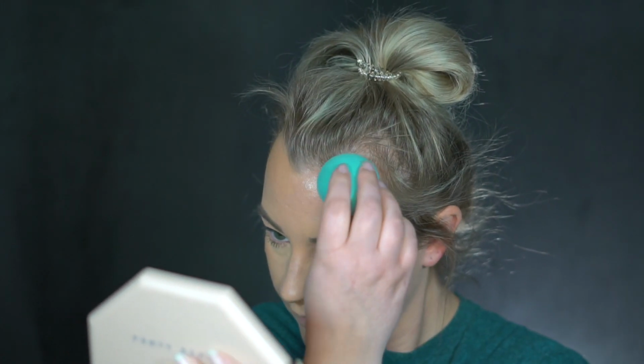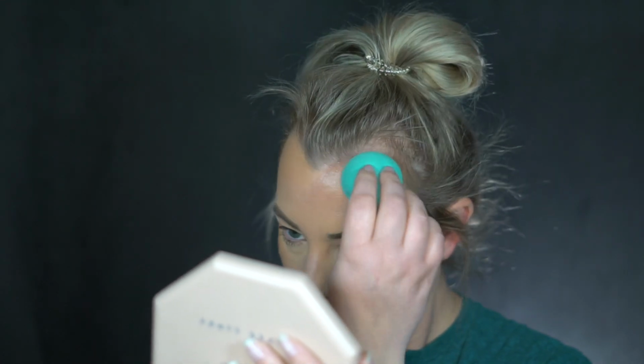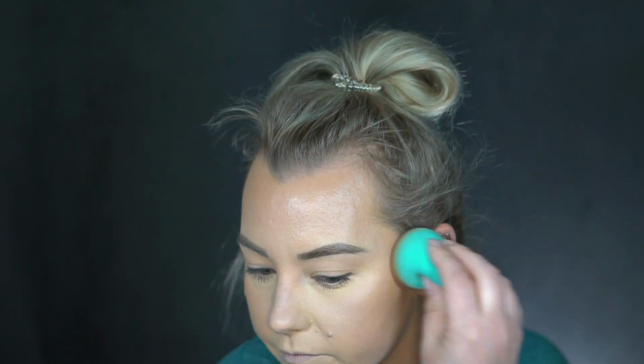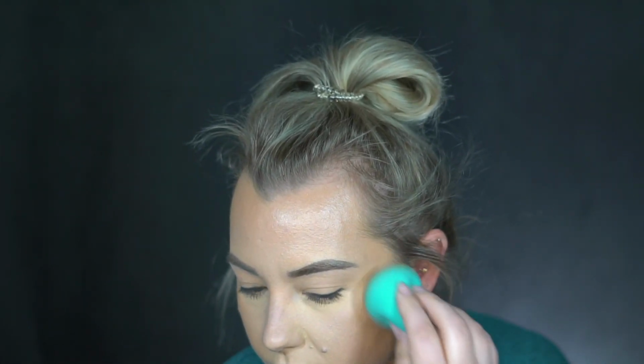And it's not picking up like a weird cast or anything, or like a green or gray tint to it, which is great. And it's also not picking up any of my tinted moisturizer. It's definitely sinking in and blending really, really nice too. Giving the skin a little bit of a sheen, and it looks really nice. Just gonna add a little bit more. I'm gonna bring it up on my cheeks just a little bit too.